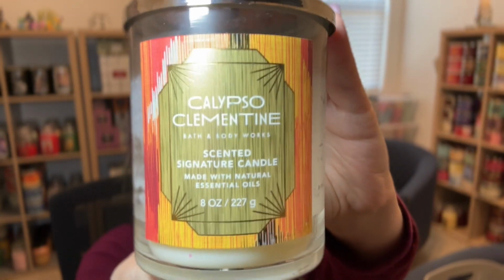Next up is Calypso Clementine. This one has scent notes of Juicy Clementine, Neroli Nectar, Coastal Woods. There's just something so pretty about this one. The woods just does something for it. It gives it a depth and it elevates it. How many times can I say that in this video? It elevates it, you guys.